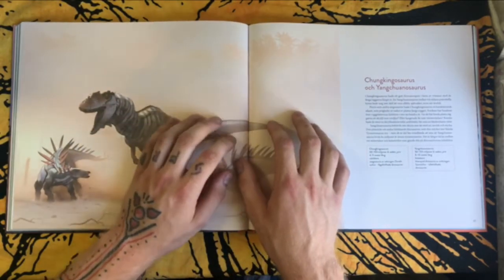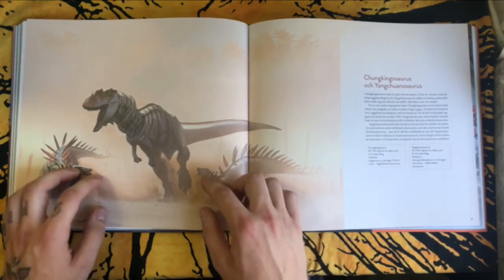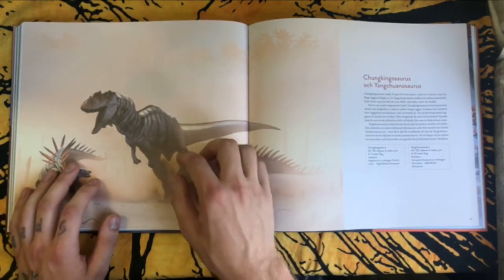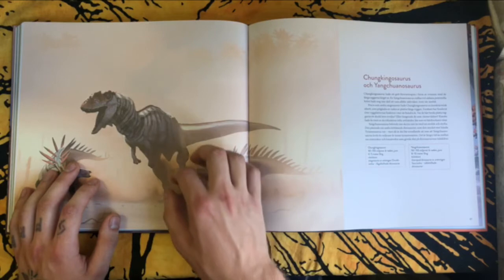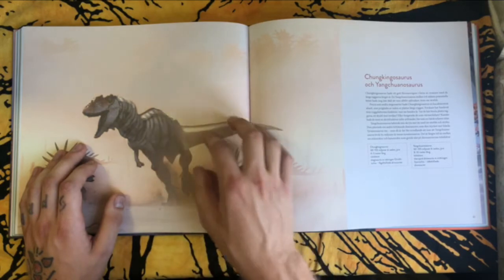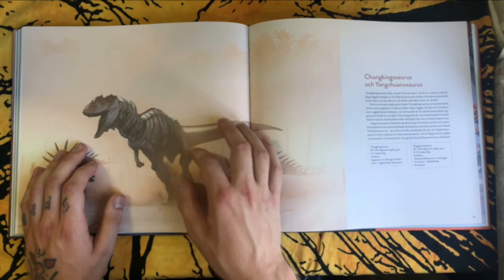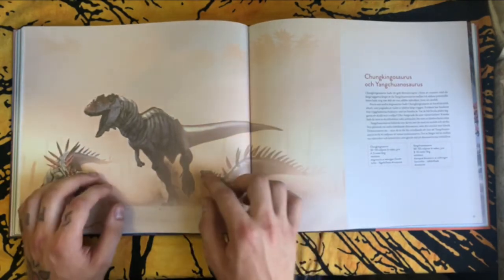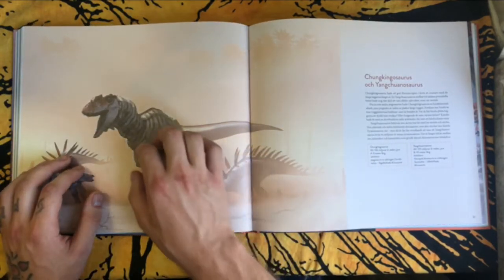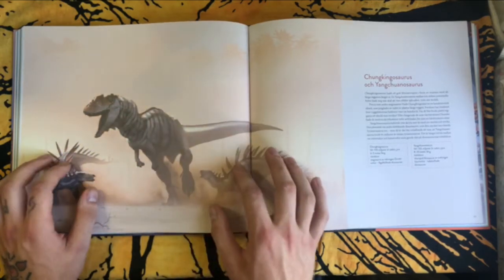And this is a very dramatic scene. It's a pair of Chungkingosaurus defending themselves against this large predator known as Yangchuanosaurus. Yangchuanosaurus was a very impressive predator, about 10 meters in length, although the Chungkingosaurus, at about 4 to 5 meters in length, were not as large. Yangchuanosaurus wouldn't have a lot of reason to feel confident in between these two guys.